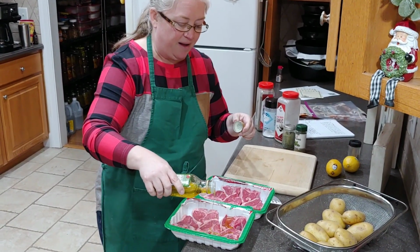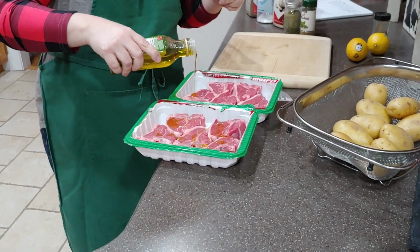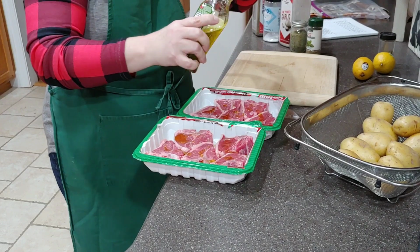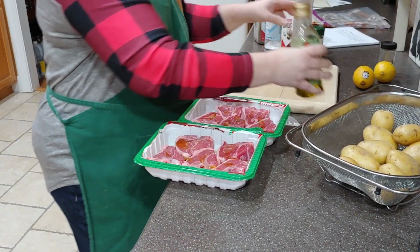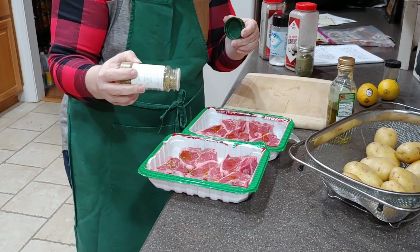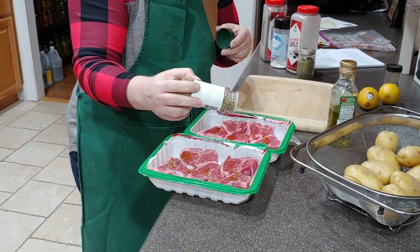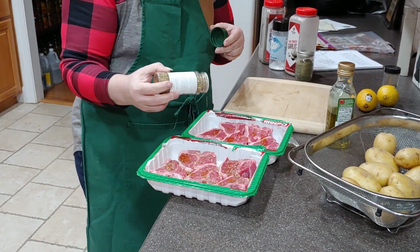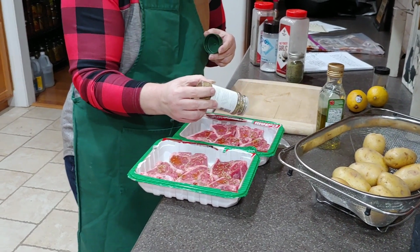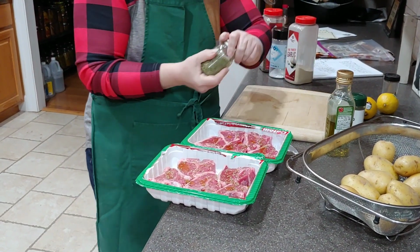A little, not a lot. And then we're going to season lightly with oregano. I'm not trying to make these perfect because they will mix in the bag. It's funny that these are for Greece when this lamb actually comes from Australia. I think that's fitting for this video. We did Australia. Okay, so there's oregano.